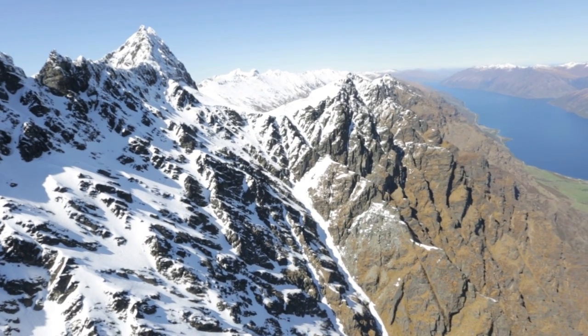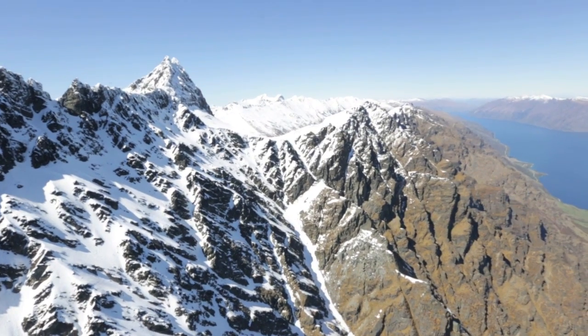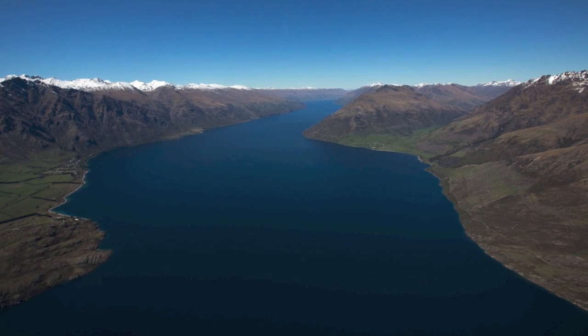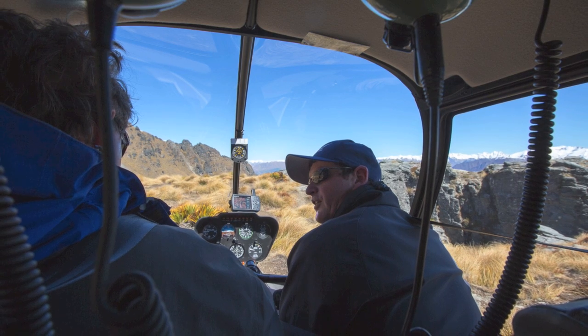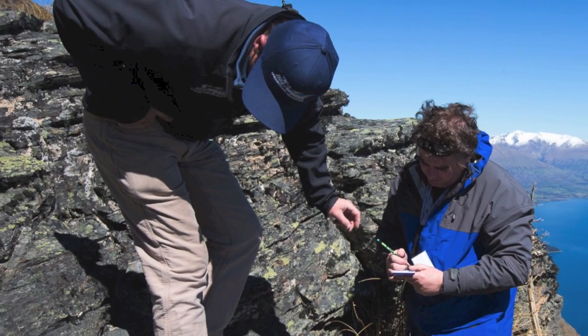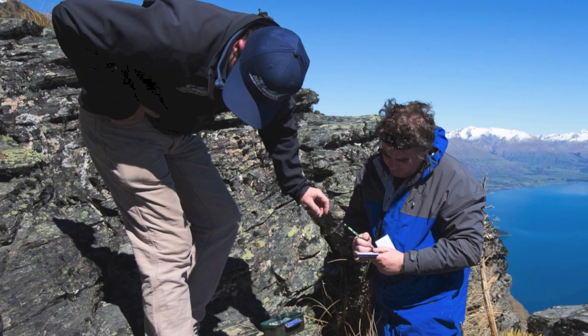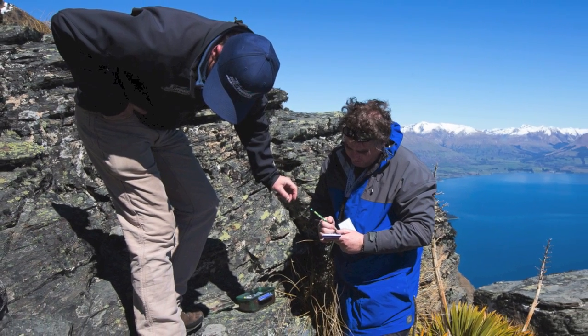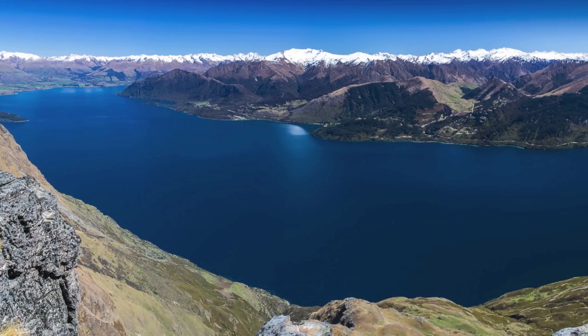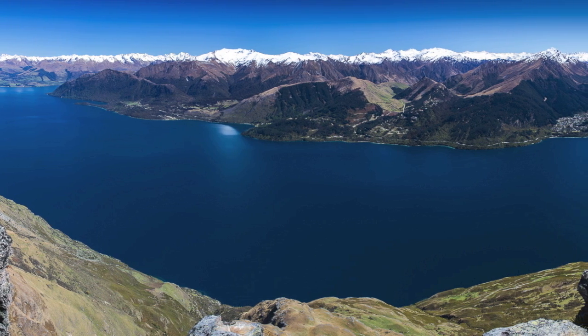from the Remarkables and made our way across to Cecil Peak, across the other side of Lake Wakatipu. Over there's a cache called One Hell of a Proposal, and so we landed. This cache had been placed as part of a wedding proposal. It's a very popular spot for couples to go up and have proposals, and I think when you see the views, you can understand why.